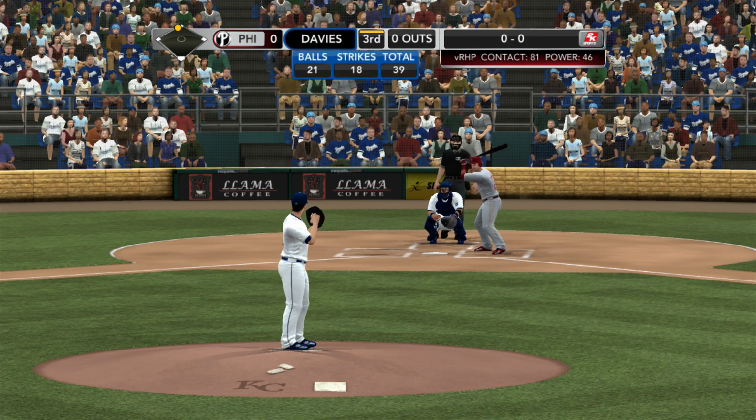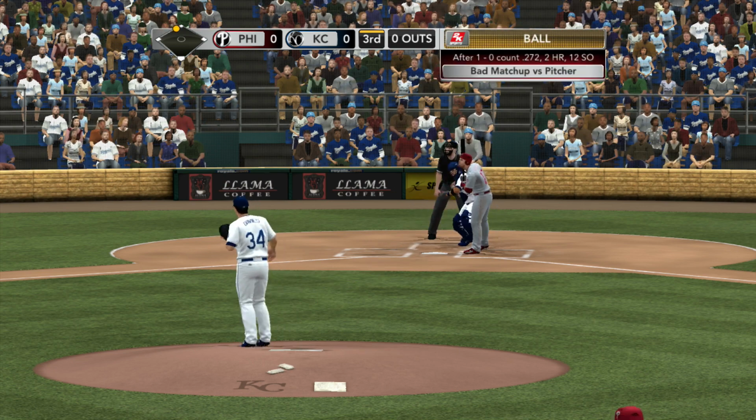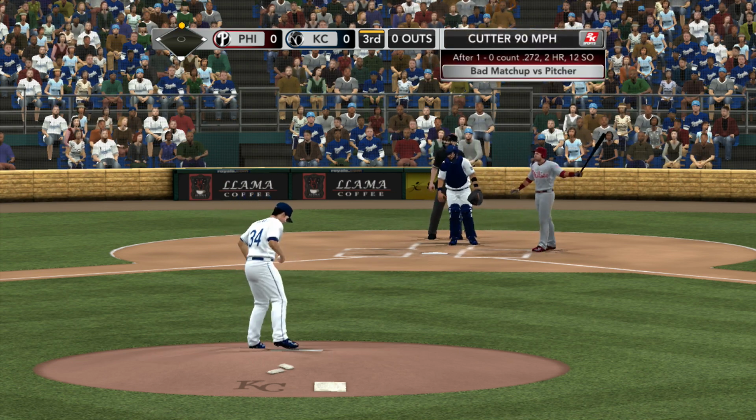Rollins has that kind of speed that can impact the game. They better watch him. Butler keeping tabs on that runner at first. Cut fastball in the dirt for a ball.